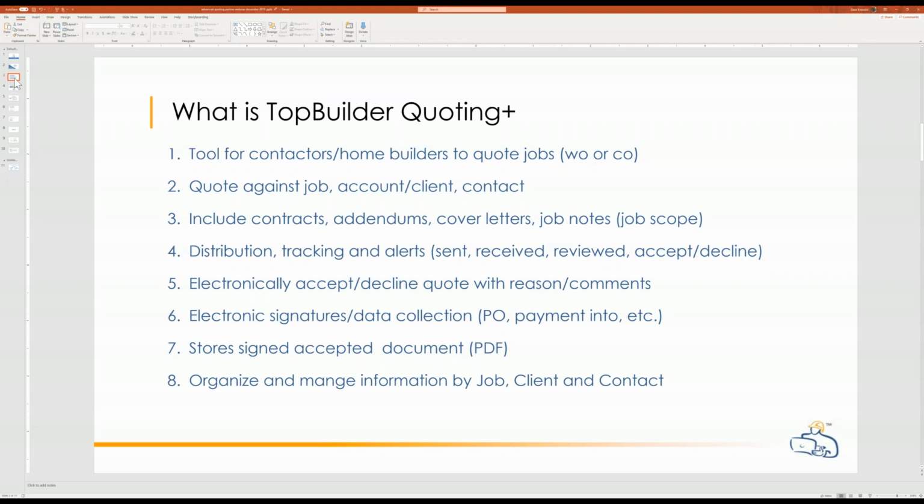Part of this is electronically accepting the quote. So they accept the quote through a button, and they can provide a reason and comments for why they accept and decline the quote. And the really fancy thing as well is capturing an electronic signature. Very similar to DocuSign, but they can also collect data along with that quote and the acceptance of that quote, like payment information or a purchase order, where to send the invoice, any information you want to collect along with the electronic signature. And then the document is stored in TopBuilder as one PDF with all the addendums, all the attachments, all the notes, and the electronic signature. You're also able to manage and organize all of your quotes and the status of those quotes by the job, the client, or the contact.